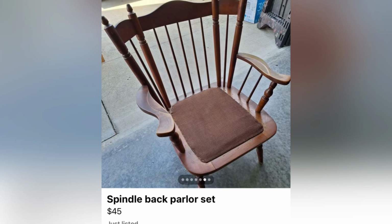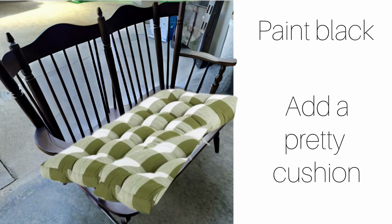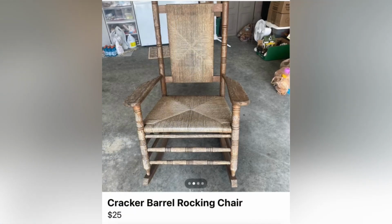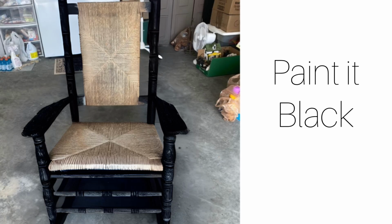My plan for these will be to paint them black and add some pretty cushions. Then I found this almost perfect Cracker Barrel rocking chair. I asked if she would take 20 and the sweet lady did, and so add it to the porch. And my plan was to paint it black.